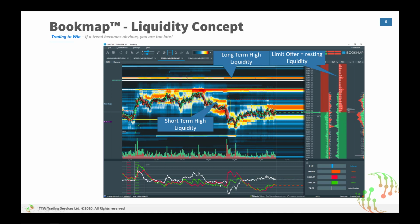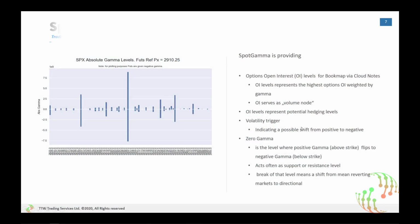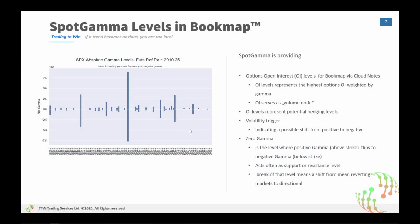Okay. And additionally, we are interested to see where and how the ES future market reacts on different levels based on the liquidity and SpotGamma levels. That's where SpotGamma comes in, and as Brent mentioned, it provides a service which is extremely valuable that tracks the SPX options data and provides these key levels for Bookmap.